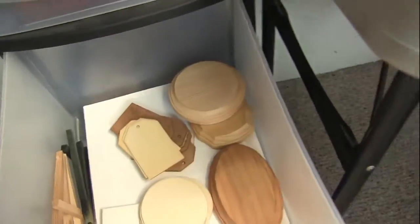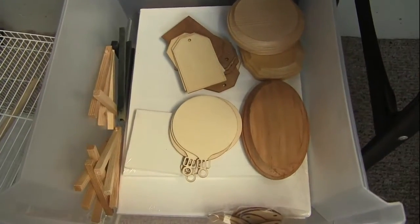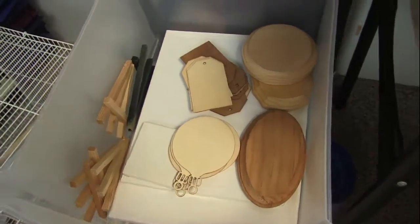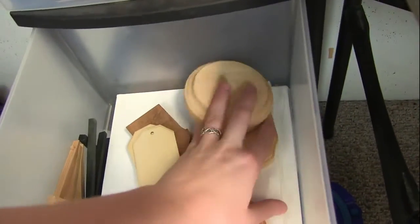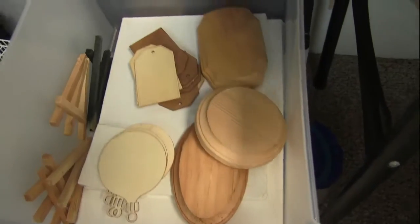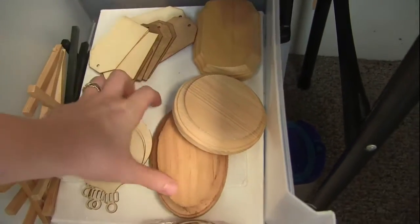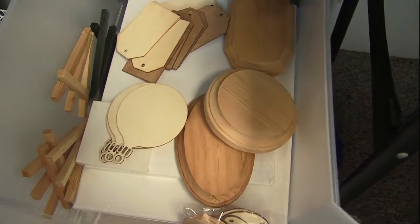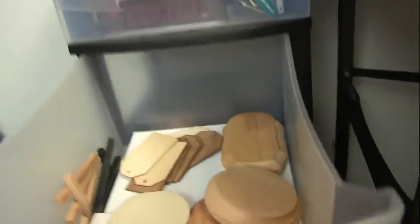The next drawer is a little sparse. I didn't have as many canvases as I thought I did. But again, I don't paint that often. These are just some wooden bases that I got at Michael's that I intended to paint and still haven't gotten around to doing. Same with these tags and these ornaments and all of this junk. I was planning on painting on it, and I'll probably still do that in the future.